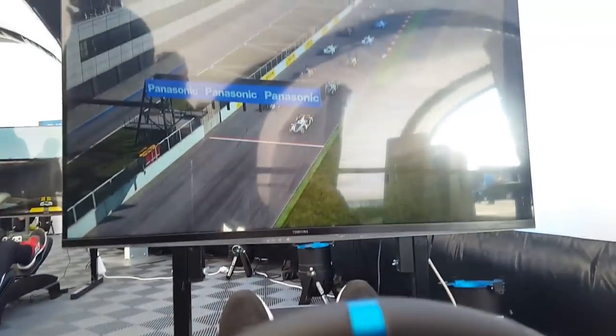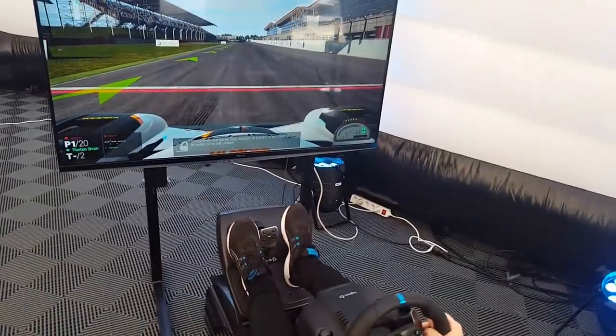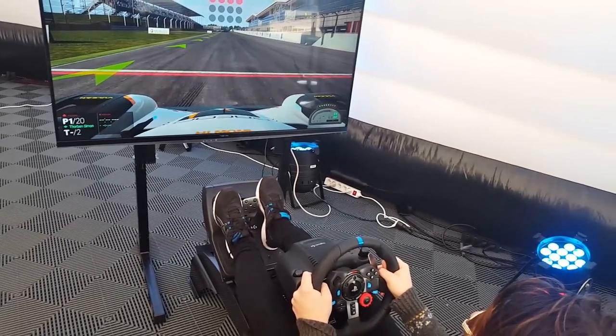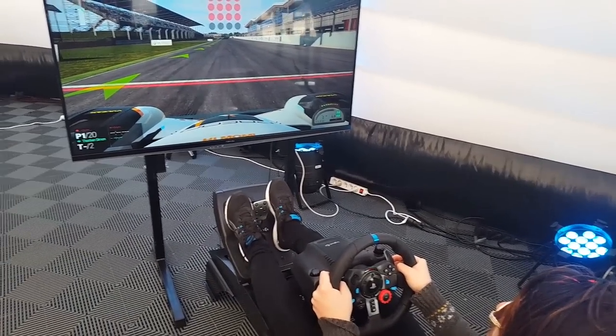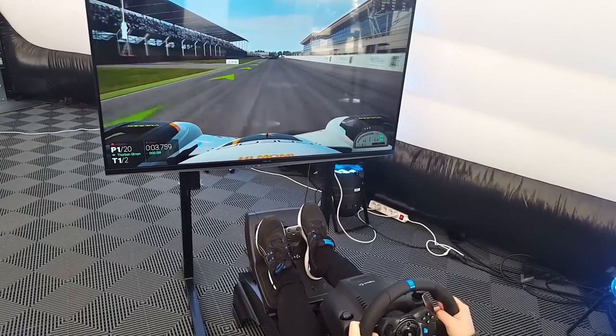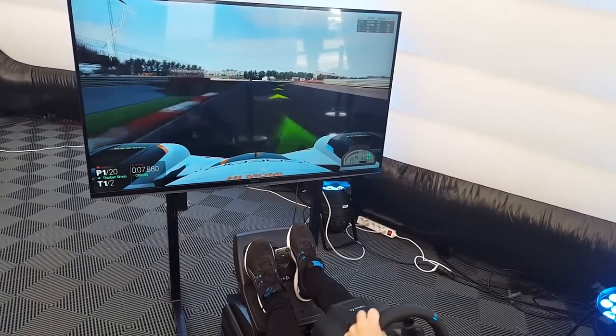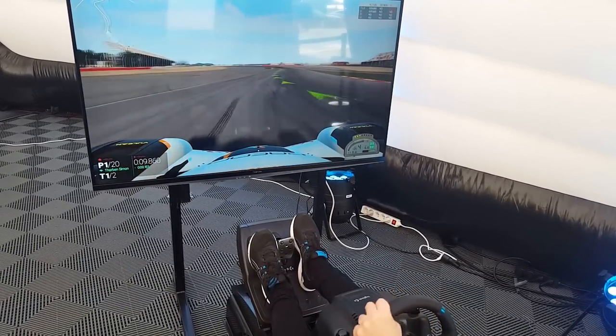I was just about to give this a whirl. I should probably put my camera down now. I should give it to Joe instead. There you go, Joe. My first time using the D29. Okay. Oh, right, that's a lot of rotation. Okay.